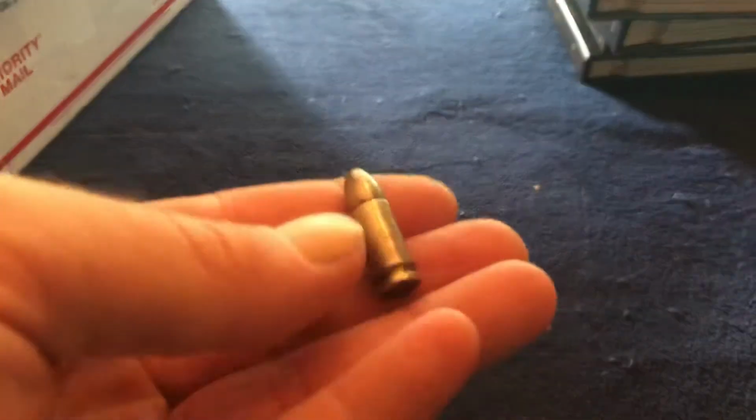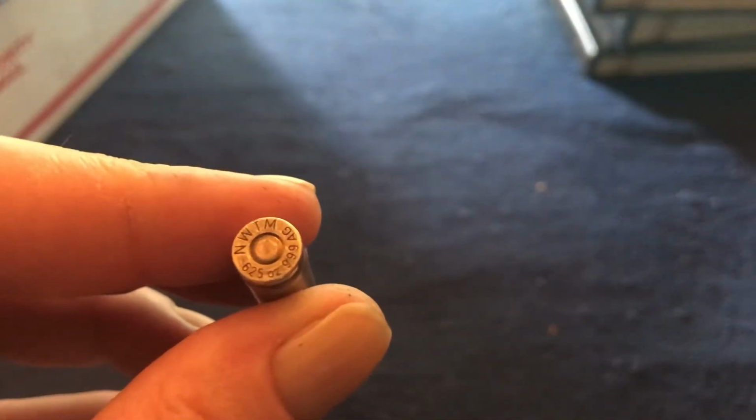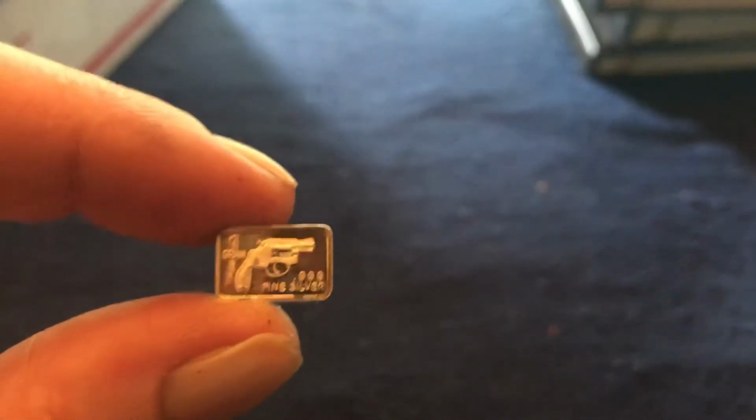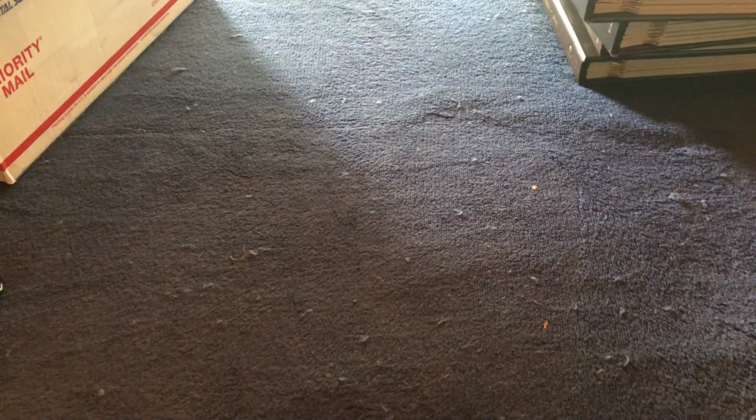Check this out, guys. A silver bullet. Silver bullet. I want one of these so bad. That is awesome. Very cool. And this little guy right here. Show you the back, even though there's no writing, just a cool little diamond design. That is so cool. I'm not a big collector of silver, but when I find something I kind of like, I want it. I get it, or try to anyway.